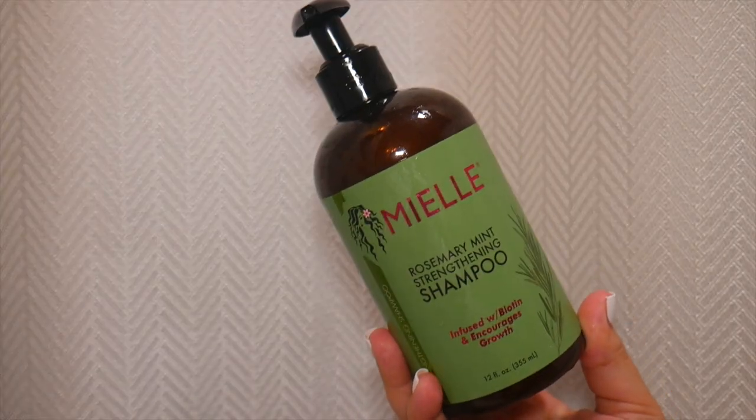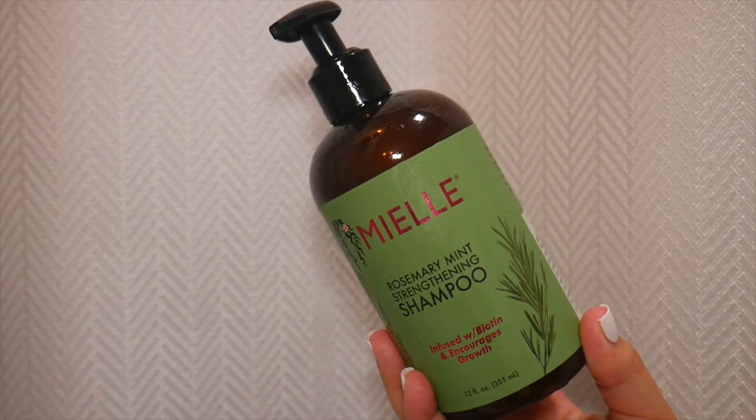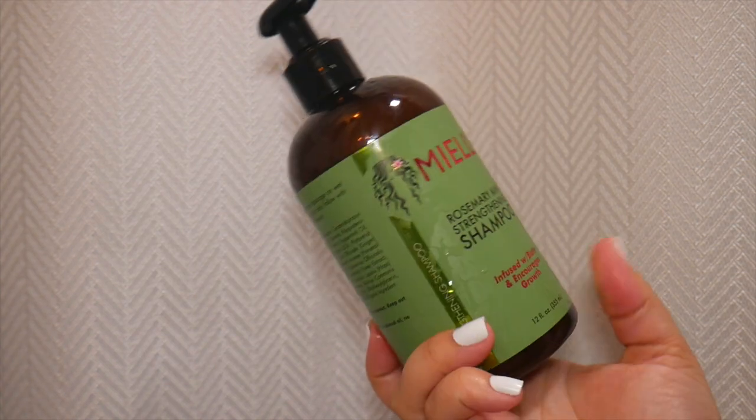Again, the Mielle. This is the Rosemary Mint. This is the leave-in conditioner of that shampoo I showed you guys. Same idea. I will say I'm not a fan of the spout, and as you can see, the wrinkles around my bottle. It's just really thick in here, and I like to water down my conditioner sometimes when they're really thick like that, because sometimes I'm pumping, and this is still very full. I'll pump it, and it's so hard to get out.